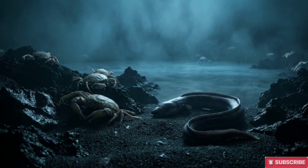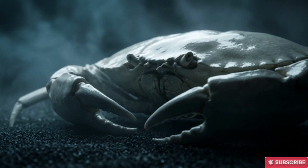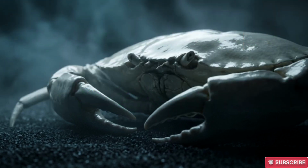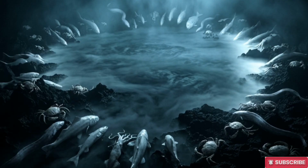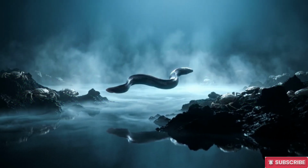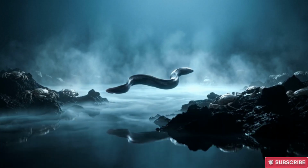The entire perimeter is littered with the corpses of crabs and eels that died decades ago, yet remain perfectly preserved without a trace of rot. The lack of decay reveals the true nature of this place. It is a functioning, lethal trap, maintaining its victims in a state of permanent, eerie suspension.